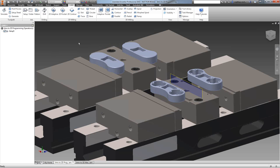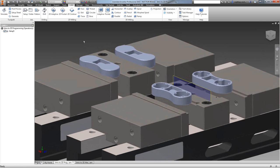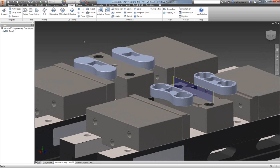All right, thank you, Amy. Good afternoon, everybody. So today in our demo, we are going to do a brief overview of some 2.5 axis application, show a couple of tips that you may not know, and then we'll move into our 3 axis demo.